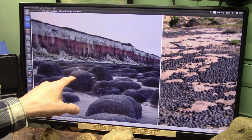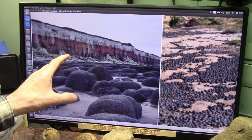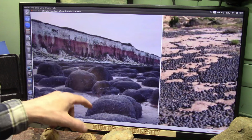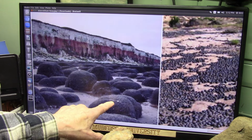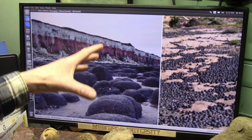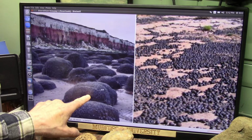Now, these balls are pretty good size, and you see what's coating them? This is what they call stromatolites. Oh yeah, they just grow right there. No, they're not growing there. There are things growing on them. Those were balls, and they're in these walls. And once they get in here, they get colonized by whatever can live off of the blood coming out of them.